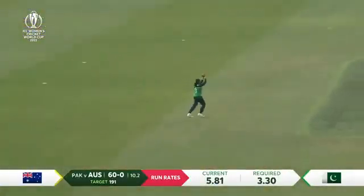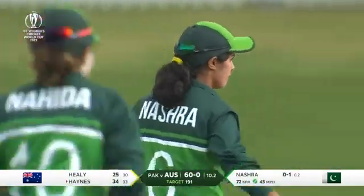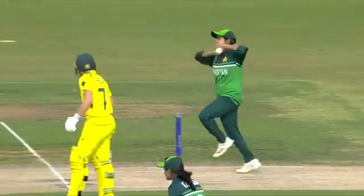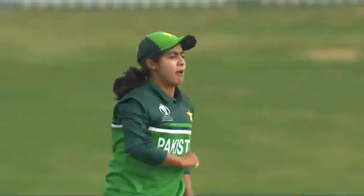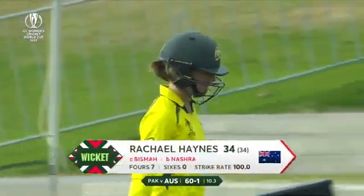In the air and out. Pakistan hold on to one. They pick up their first. They're going to check the front foot just to make sure that she's behind the line. That looks fine. Just. Good catch. Excellent catch by the skipper. Australia lose their first wicket for 60.